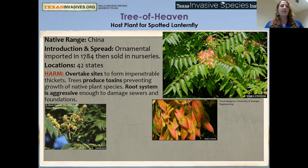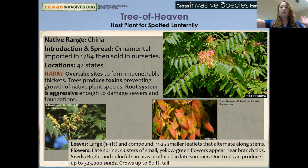They have long, large leaves. So they're 1 to 4 feet long. Their leaves are large and compound. They'll have 11 to 25 leaflets that alternate along the stems. They flower in late spring, so the flowers are not necessarily so obvious. That's the picture in the left-hand corner. It's more the samaras, their seeds. So they're those papery seeds, kind of like an ash seed.